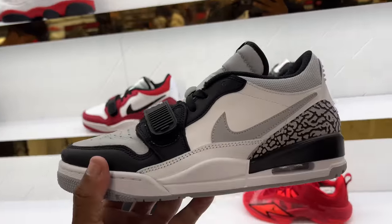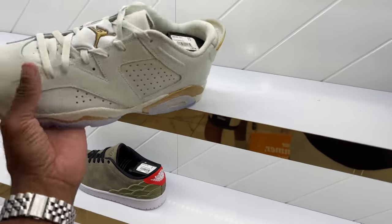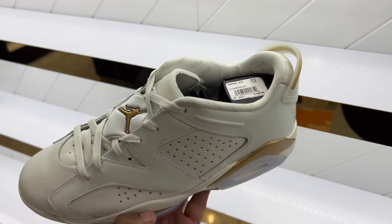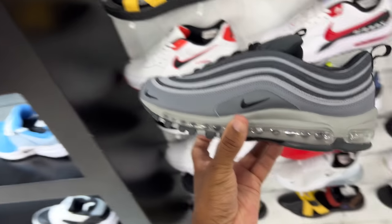There's also one other version. Nope, I think this is it. Just those two. Oh, they got the Six Low. Yeah, I cannot think ever, what's the best Six Low they ever made? I can't think of any of them. I can't think of not one Six Low that I would cop. Hard pass. They got these 97s.